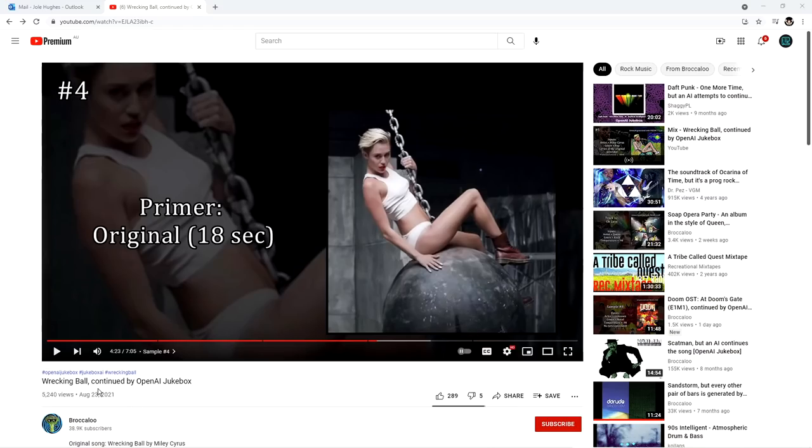So, first of all, the idea behind this song was inspired by watching OpenAI Jukebox videos, which is a music AI that does lots of cool things, such as you can feed it a short clip of a song that it's never heard before and it will guess how the rest of the song will go, like this.